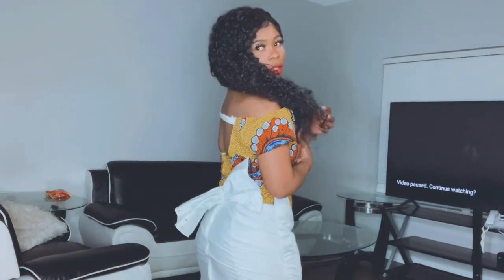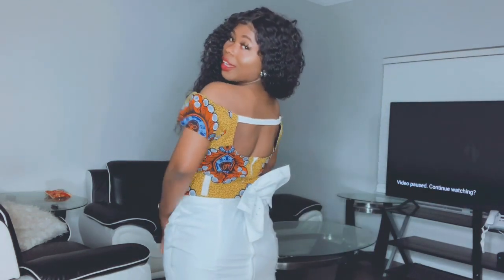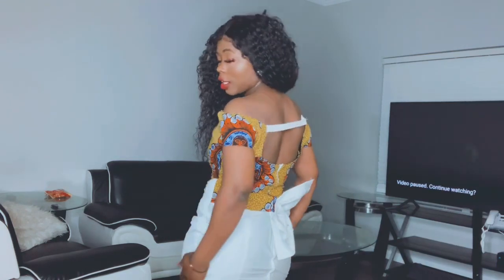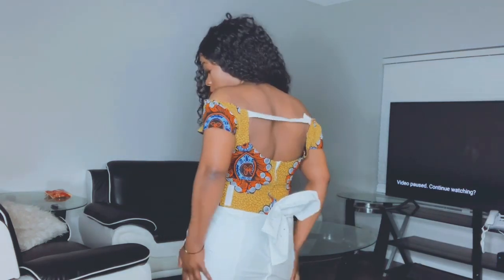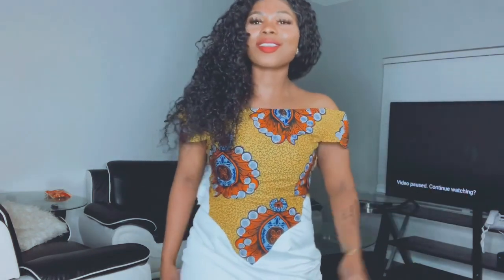Love it. Woo. So, oh my god. But you have to have hips to get this dress. You have to have hips. If you don't have hips, I'm sorry, this is not gonna fit you. Only if you have hips, then you can get this dress. But if you don't have hips, my sister, I'm sorry.